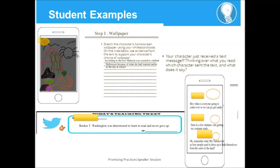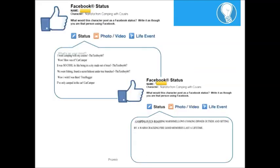And here's a tweet that we did after a lesson about Booker T. Washington. The student learned that Booker T. Washington was determined to learn to read and never gave up. And these are some typical Facebook status pages that I would use. This came from a story called Camping with Cousins. And they had to give a Facebook post as if they were the narrator from the story.